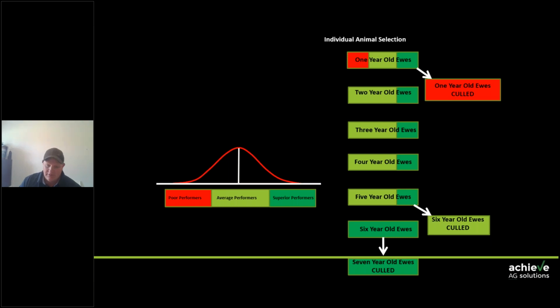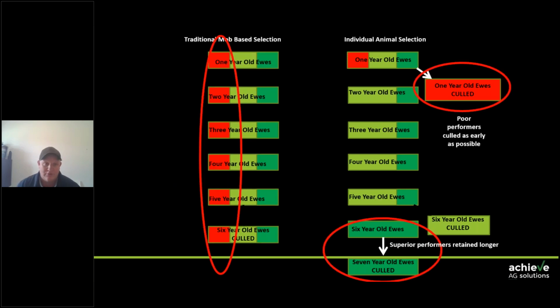Now, there is obviously the caveat that with every older age group that we keep, there is a higher risk of things like hypocalcemia, so we need to take that into account. But the reality is some of those old ewes are still some of the best genetics we've got on the whole farm, if we know who they are. So that's the difference between traditional mob-based management, where we've got that constant variation through all of our age groups, versus being able to find those passengers in the system earlier and kick them out.